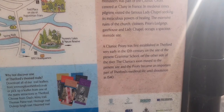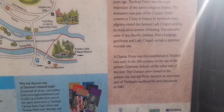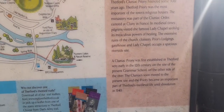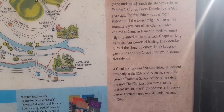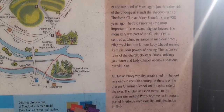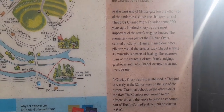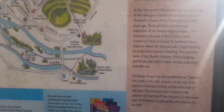A Cluniac priory was first established in Thetford very early in the 12th century, on the site of the present grammar school on the other side of the river. The Cluniacs soon moved to the present site, and the priory became an important part of Thetford's medieval life until dissolution in 1540.